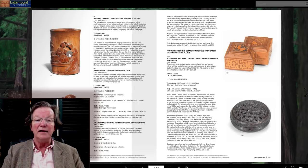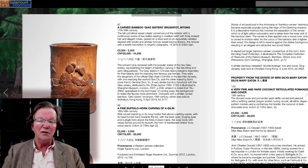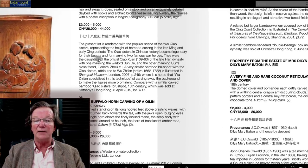the brush pot. I just like this brush pot a great deal. I thought it was beautifully done. Late Ming, early Qing Dynasty, 17th, 18th century. They weren't really sure exactly when it was made, but very fine quality. And they had a very reasonable estimate, 3,000 to 5,000 pounds for that nice old piece of bamboo. The carving on it was really lovely and very much in the style of that period.